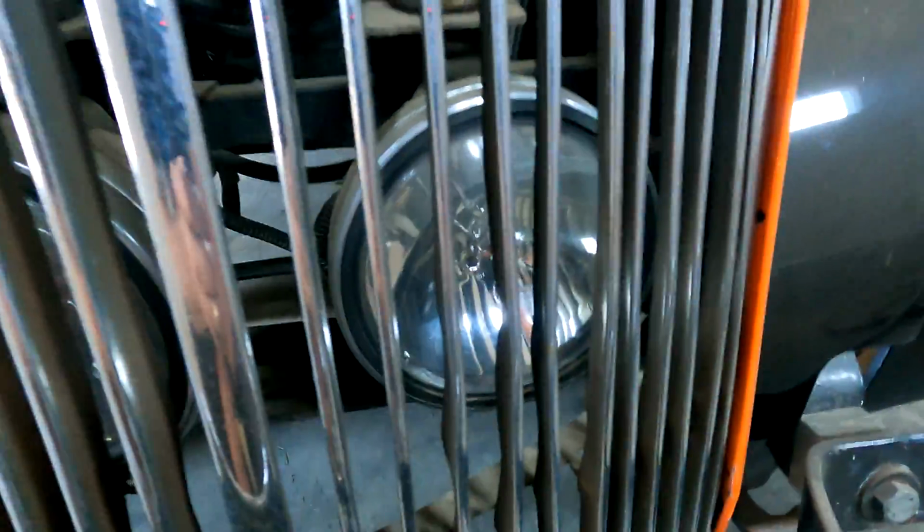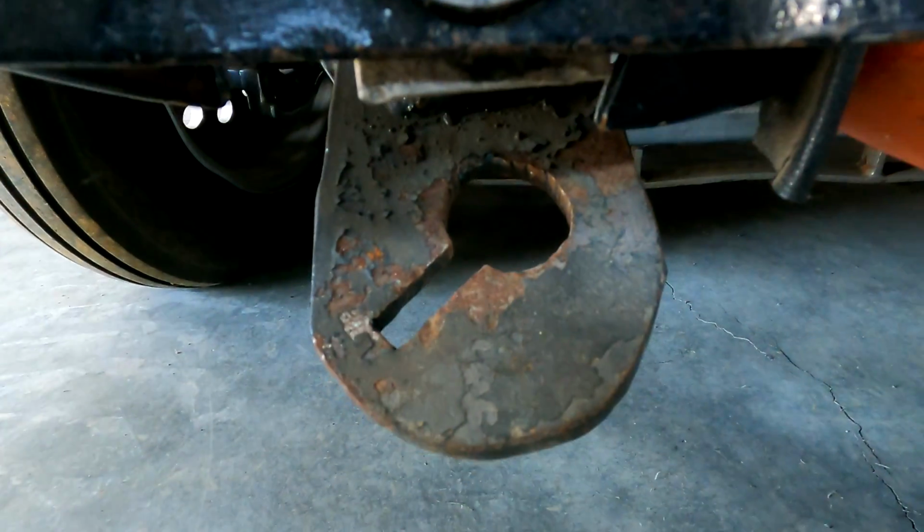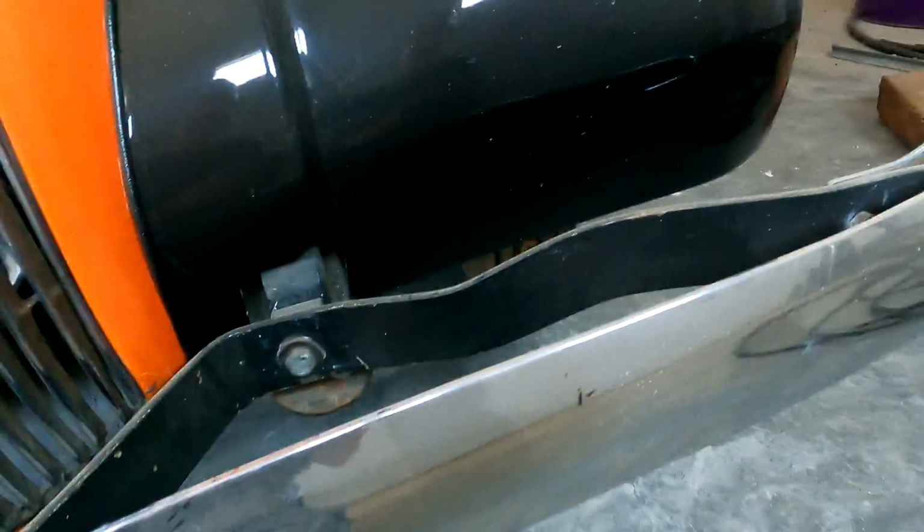Oh yeah, there's the thick seat back, off-road lights like the ones I used to have on the back of my Willys. Pulling it off the track. It's like an original bumper. It's got the V right here.